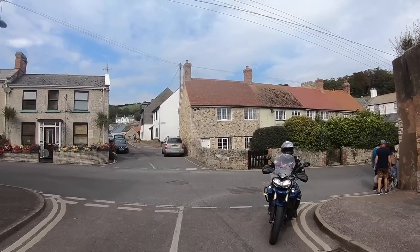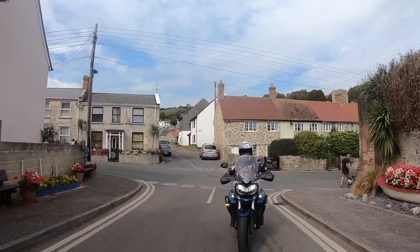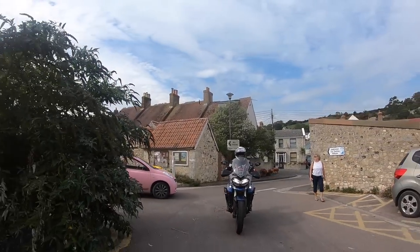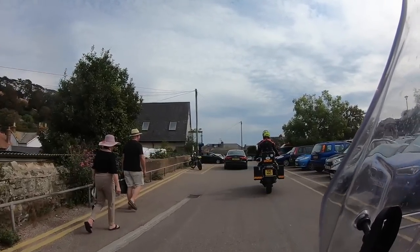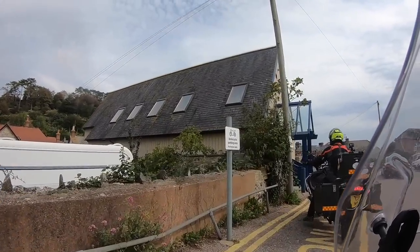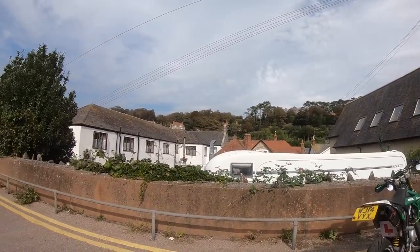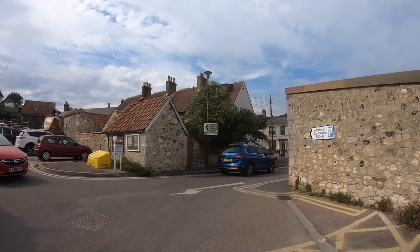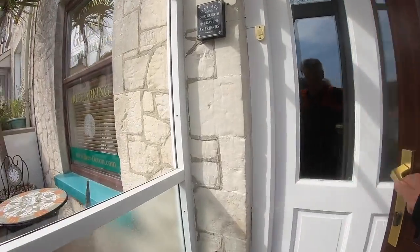Our accommodation in Beer was another little B&B, but sadly it didn't have its own parking space, so unfortunately we had to park in the local public car park, which wasn't really ideal. When we're booking accommodation, one of our key rules is always to have secure parking for the bikes. We're not fans of leaving our bikes in a public car park, especially overnight, but since it's a kind of sleepy little village, we're hoping that everything was going to be okay. So, let's go and check out our B&B.